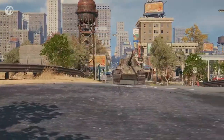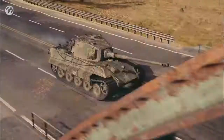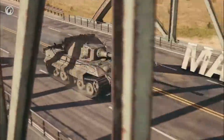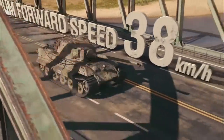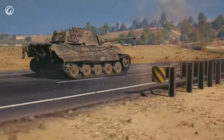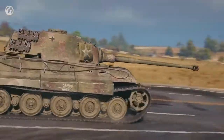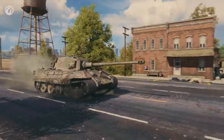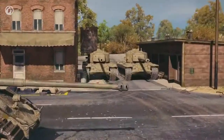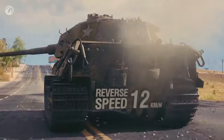Germany is famous for its high-speed autobahns. That's why the Germans thought of putting the 700-horsepower Maybach engine into a tank. The maximum forward speed, according to the certificate, is 38 kilometers an hour. In reality, it's just above 30 kilometers an hour. The Tiger speeds up slowly but steadily. As is the tradition of the German heavies, the Tiger reaches the battle just in time. And its reverse speed is a standard 12 kilometers an hour.